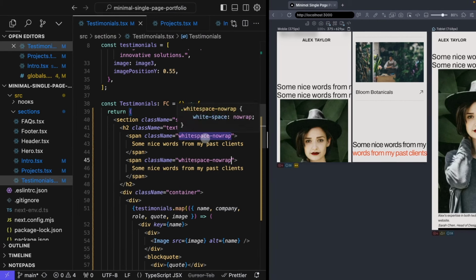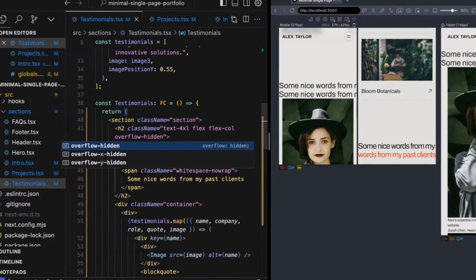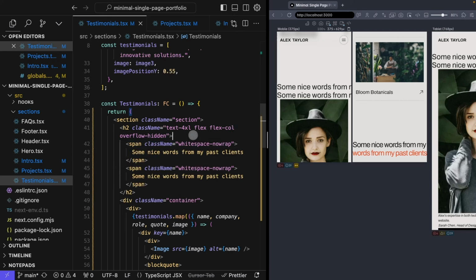And that should ensure that both of those lines don't wrap, causing them to flow off of the screen. And of course, we can hide that by simply saying in our H2 overflow hidden, and that should ensure we don't end up with any kind of weird scrolling behavior.